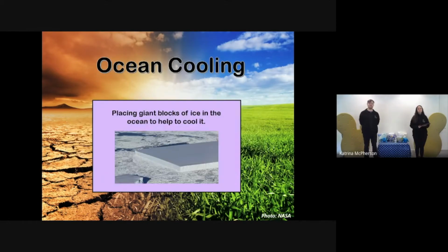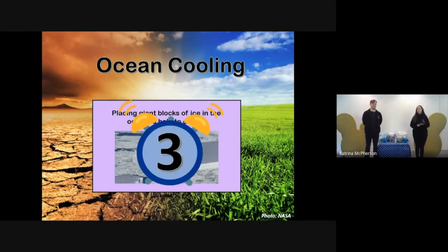Ocean cooling. And I've told you I love the ocean, and I hope you all have a good passion for it too, because it is super cool. But it needs cooling. So do you think that putting giant ice blocks into the ocean to help cool it down is an idea that people are toying with? You have 3 seconds to decide and put them up.